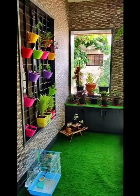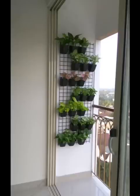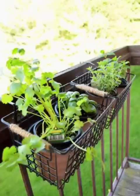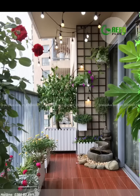Today we are embarking on a green adventure as we explore a world of possibilities with balcony garden ideas. No matter how small or limited your outdoor space may be, you can create a captivating and tranquil oasis that brings the beauty of nature right to your doorstep. From vibrant flowers to lush foliage and even some edible delights, we have curated an array of inspiring ideas to ignite your creativity. So let's dive into the enchanting realm of balcony gardens.